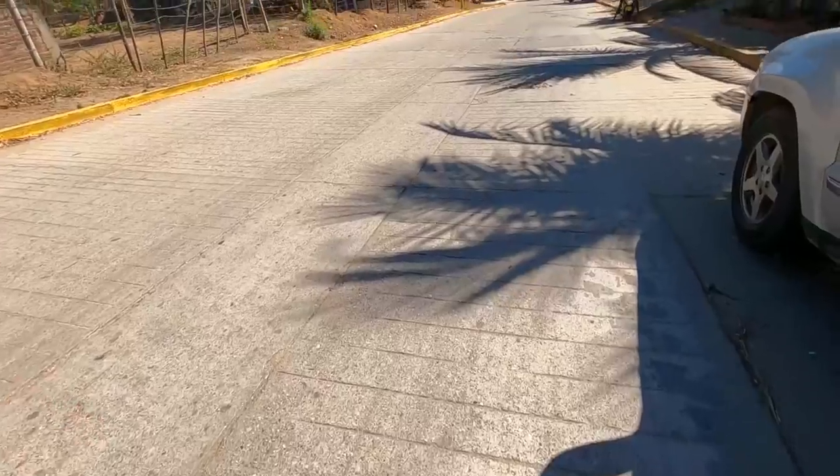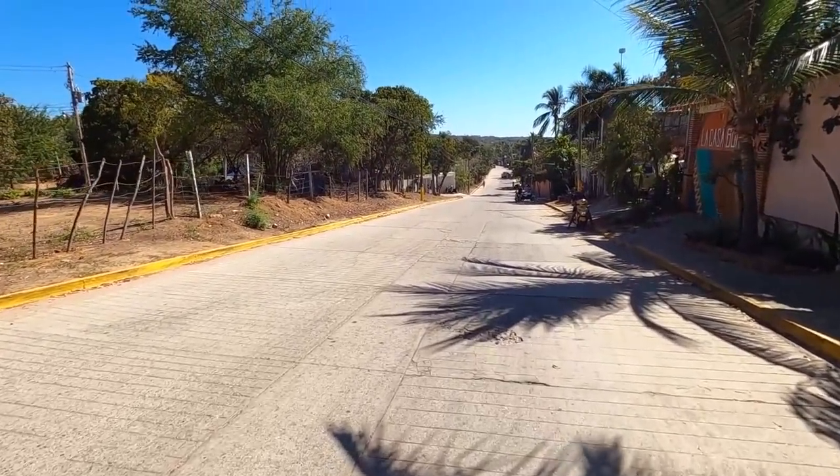That little ride was just 8 pesos per person. It was only like, I don't know, 6-7 minutes. But we gotta walk loads anyway, so maybe we should have just walked on the beach in the first place to get here. So we gotta walk all the way down this road.